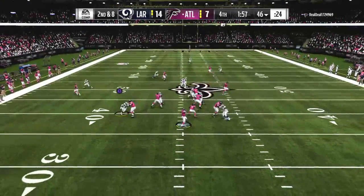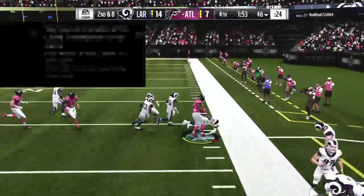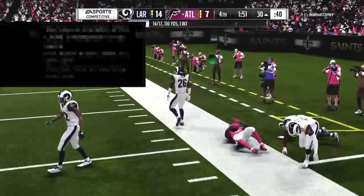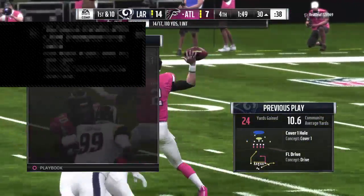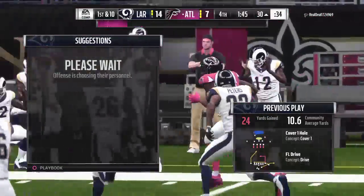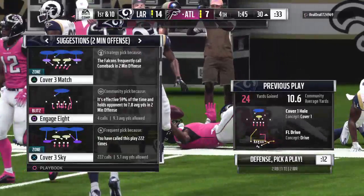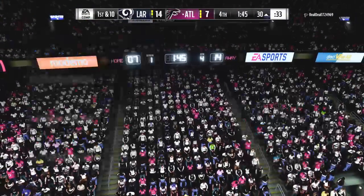He's back to throw. Oh, there's that man again. It's complete. And he's brought down after a good gain. That one goes for 24 yards. And this is obviously a spot where you lean on your stars. Get the ball to them in open space and let them do what they do.